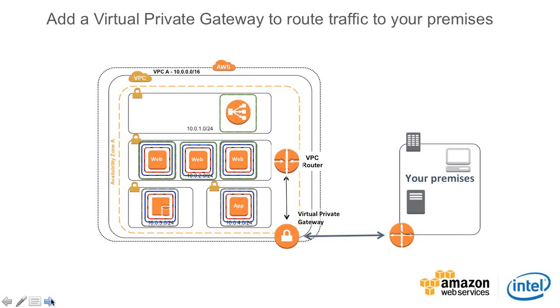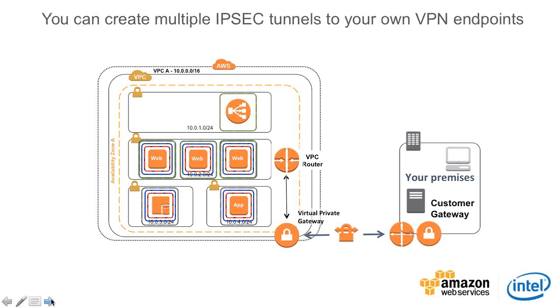So this basically acts as a second edge. So you can, for instance, connect your virtual private gateway to your premise over IPsec tunnels and VPNs. So this allows you to securely connect back to your premise, connect into your VPC over the virtual private gateway, and move traffic between them without touching the public internet. This is a very common pattern that we have a lot of customers doing.